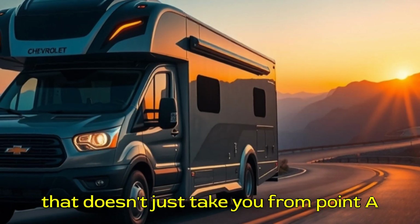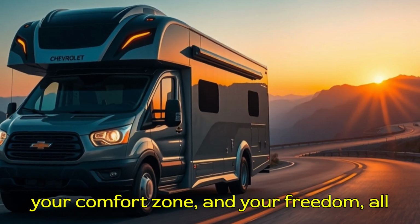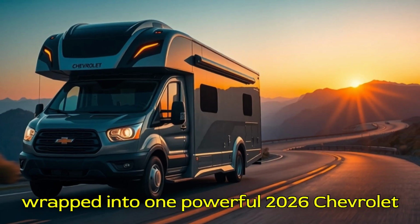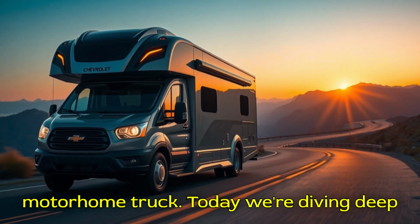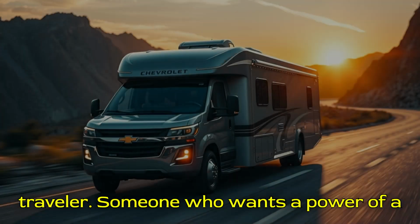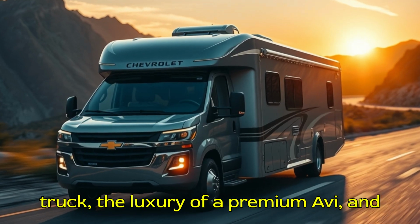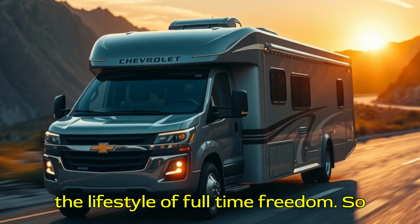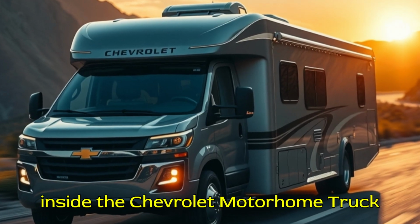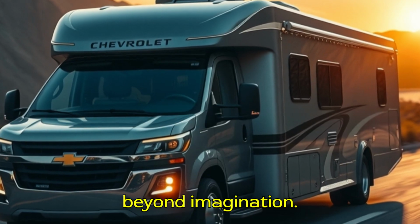A motorhome that doesn't just take you from point A to point B. It becomes your home, your comfort zone, and your freedom, all wrapped into one powerful 2026 Chevrolet Motorhome Truck. Today, we're diving deep into a machine designed for the modern traveler. Someone who wants the power of a truck, the luxury of a premium RV, and the lifestyle of full-time freedom. So sit back, relax, and imagine yourself inside the Chevrolet Motorhome Truck 2026. Luxury, space, and power beyond imagination.